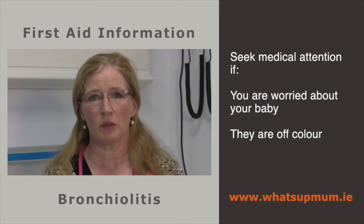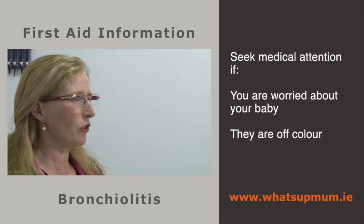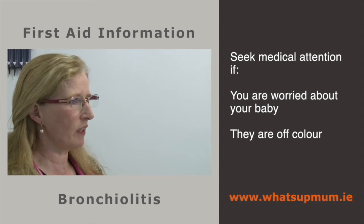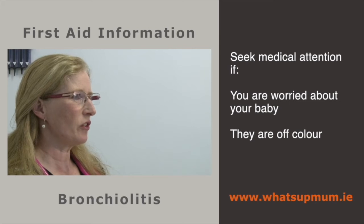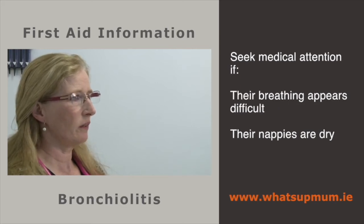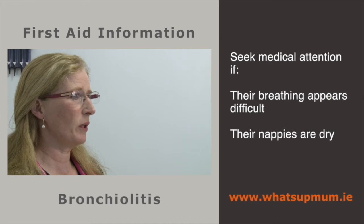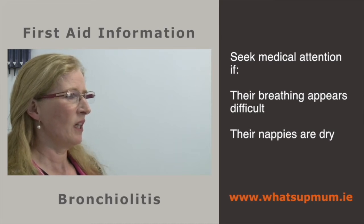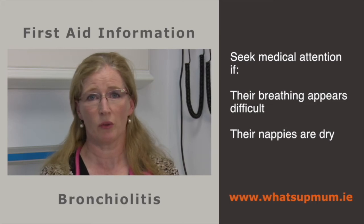Some babies do need to come into hospital or do need a doctor. Key things to look out for are if you're just worried about your baby, if they're pale, if they look grey, if they look blue or tired or sweaty, if they're not really interested in their surroundings as much as they normally are, if their breathing is very fast or if they're having episodes where maybe they're even stopping breathing, or if you notice that they haven't had a wet nappy in a while. If you're worried about any of these things, just pop into your doctor or bring them to your local hospital.